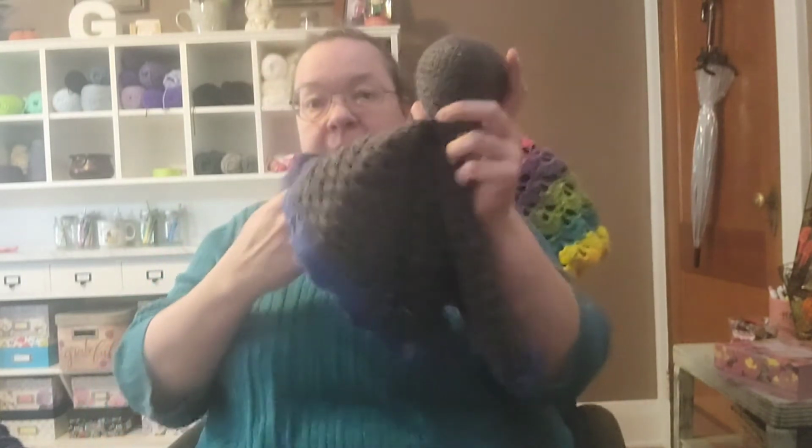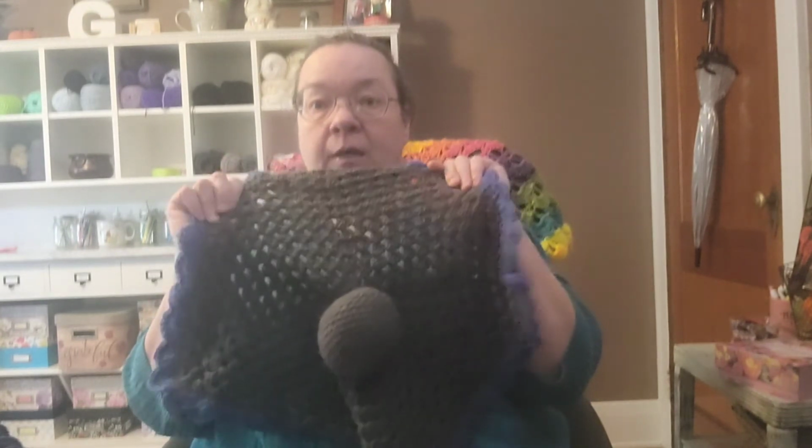Also, there is the Easy Elephant Baby Security Blanket that I'm making following Kittens and Crochet's tutorial. So I still got to do his ears and his face and everything. But I've got that much done so far.